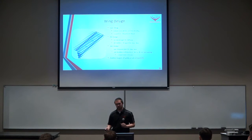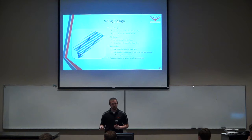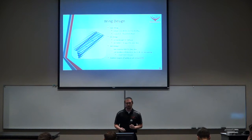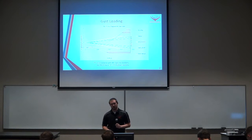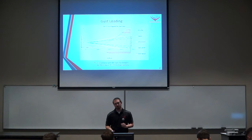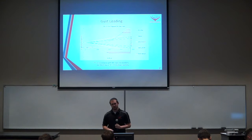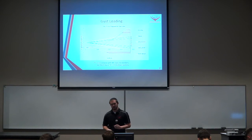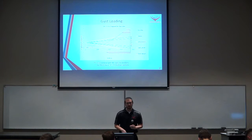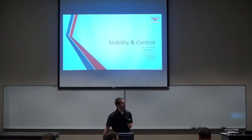We then analyzed all of these for shear, made sure that it was going to be okay, and bending moment up to 3 Gs of loading with a 1.25 factor of safety. Lastly, we looked into our gust loading for the airplane. We adjusted our cruise, dive, and maneuver gust lines based off of our cruising altitude of 40,000 feet and plotted them as shown versus our VN diagram. As you can see, we really don't have any effect to our structural loading as far as gust loading goes for our plane. And next I'll hand off to Rand for stability control.